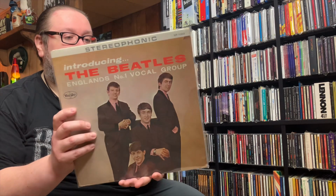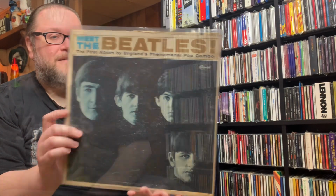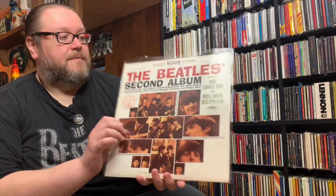But here's my copy of Introducing the Beatles. Is it a real one? Is it a fake one? I don't know. I'm led to believe, the more I look at it, that the jacket's fake, believe it or not, but I think my vinyl's real. How does that work? Then I also got a mono copy here of Meet the Beatles. Of course, you really want to get these in stereo, especially if you're from another country, trying to experience them in something a little different.